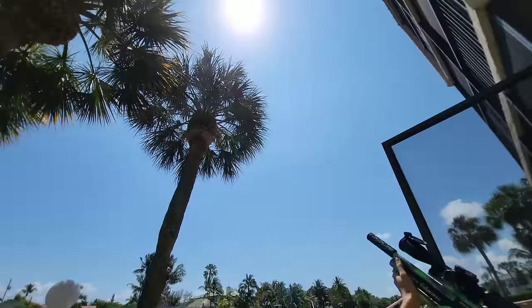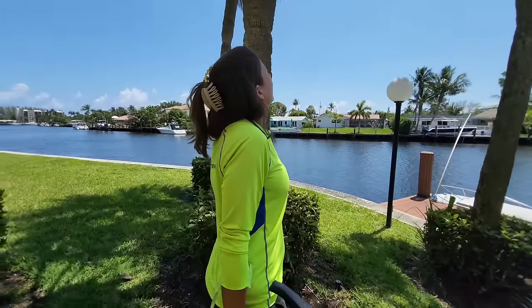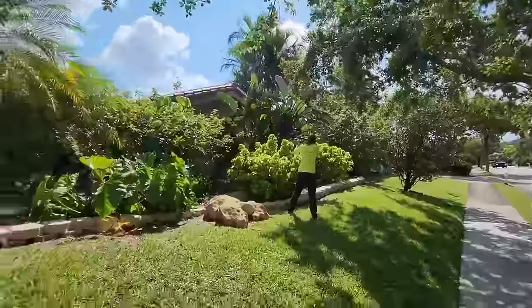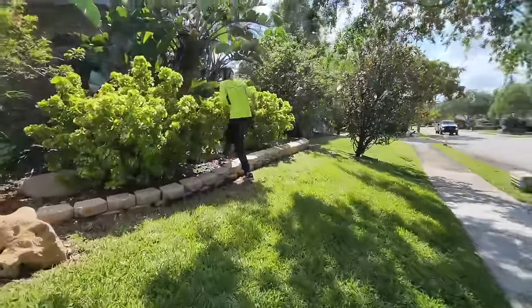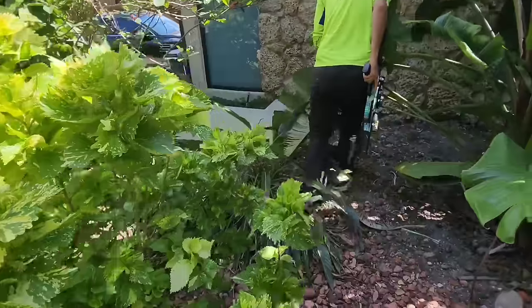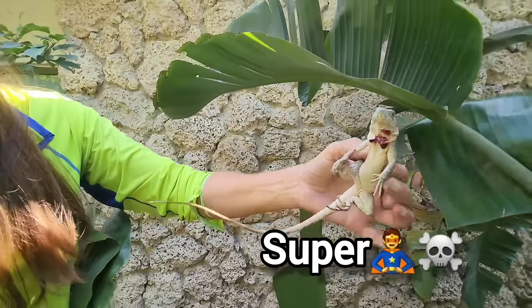Ooh, the sun's special from this angle. Yes, it is. There's our iguana. Oh, he just held on with the other foot now? Is that what just happened? That's ridiculous. Did it switch feet? Yeah. Can you reach out the pole and knock it down? I heard something hit the ground. He's like super dead. Super dead. Yeah. You heard it. That's the new superpower.